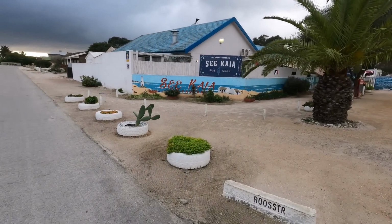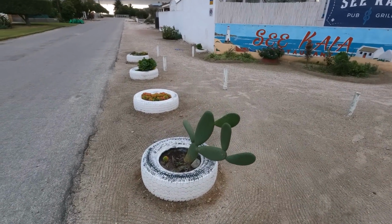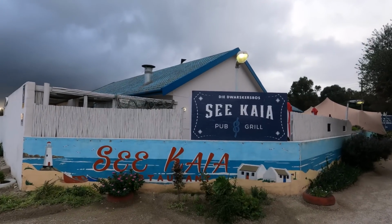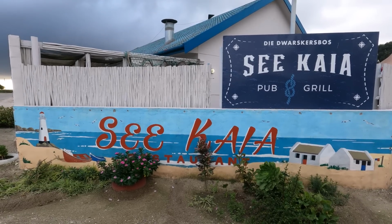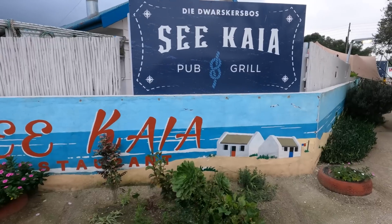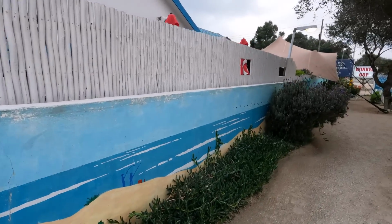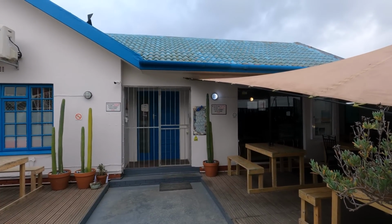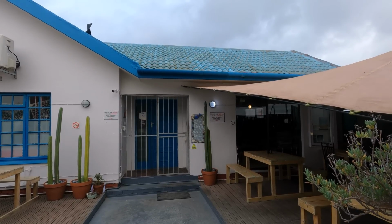And look at these tires that are now home to flowers, used as flower beds. And here you have Die Dwarskersbos Seekaya Pub and Grill, and a lovely mural depicting iconic bits of Dwarskersbos, the long uninterrupted sandy beach, some of the original houses, and the magnificent Atlantic Ocean. Right, they're not open, but I did spot a sign there: we do not make fast food, we make good food, as fast as possible. Waiting period 45 minutes. That is brilliant.